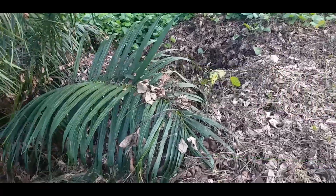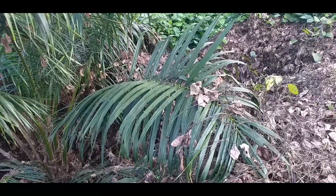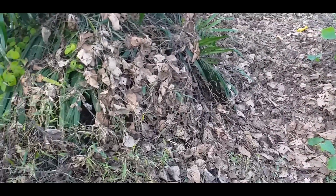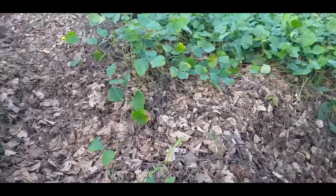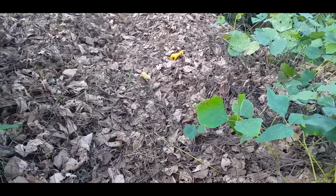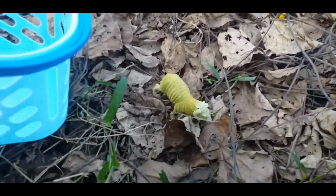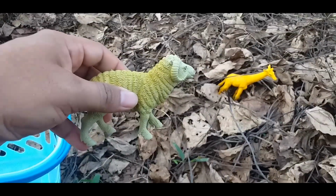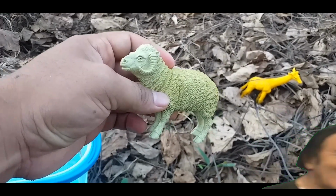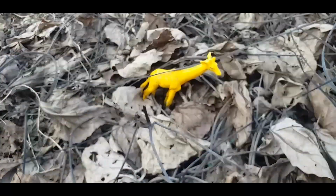Wow, today we are finding animal toys. Let's see. Wow, fairy bush. Wow, what is this? Wow, a ship, guys. Wow. Oh man. But the container, guys. Okay. Wow.